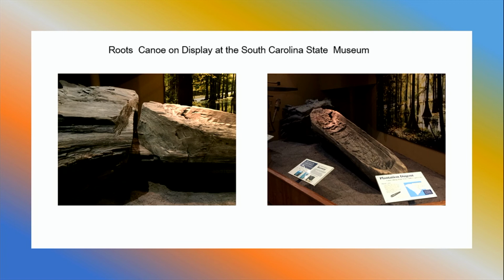In some ways, we don't know for sure that it was made by African Americans. We have no way of knowing. The Roots canoe was a canoe that someone, probably a couple of people, started building out of a fallen cypress tree. And you can see these, the knees are the roots of the cypress right there, and then here they are, carving it.